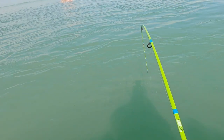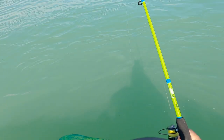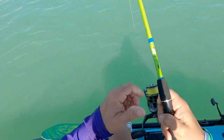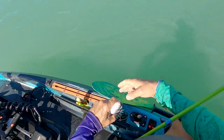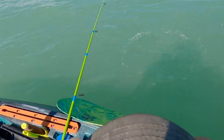There he is. There we go. That's a drum. Nah, might be a sheep's head. It's not feeling like anything but a snapper now. Little sheep. That little guy ain't gonna keep. Cute little sheeper. Thanks for the catch. See ya. Got a little sheep's head.